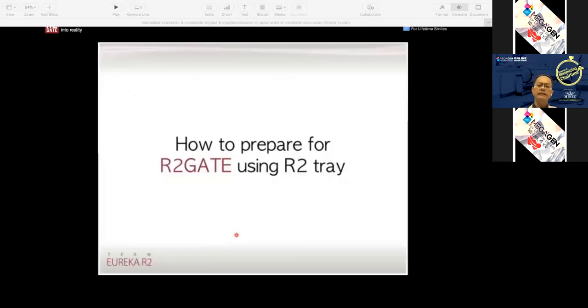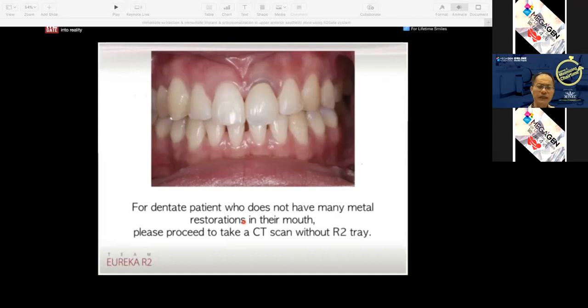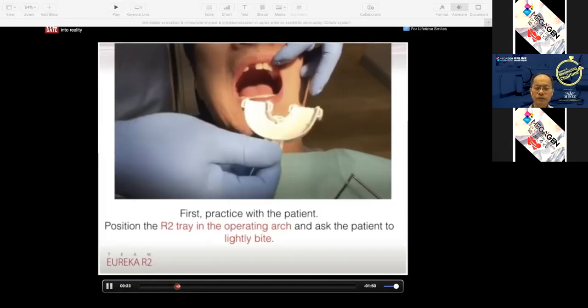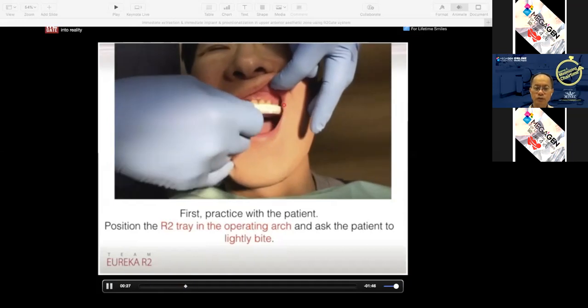All right, so what's the next thing that we do? Let me walk through this video with you, and then we will be able to share with you what the advantages are. First of all, whether it's partially dentate or not, if the patient has a lot of metal, whether it's amalgam fillings or crowns and bridges, this is when we need to use the R2 tray. And what you see here is the R2 tray.